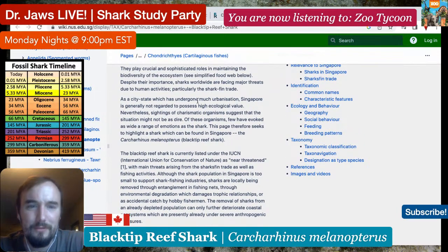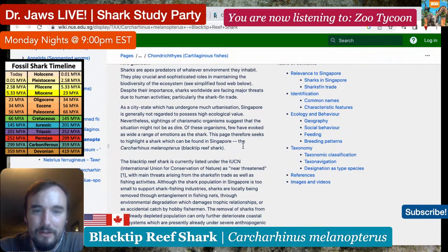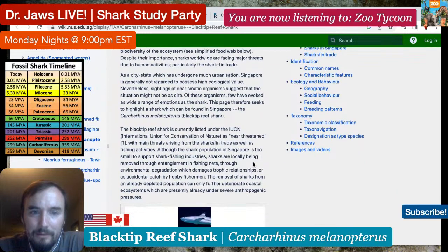This is interesting. It's phrased kind of strangely, but: as a city-state which has undergone much urbanization, Singapore is generally not regarded to possess high ecological value. Nevertheless, sightings of charismatic organisms suggest that the situation might not be as dire. Of these organisms, few have evoked as wide a range of emotions as the shark. This page therefore seeks to highlight a shark which can be found in Singapore, the Carcharhinus melanopterus, the Blacktip Reef Shark.